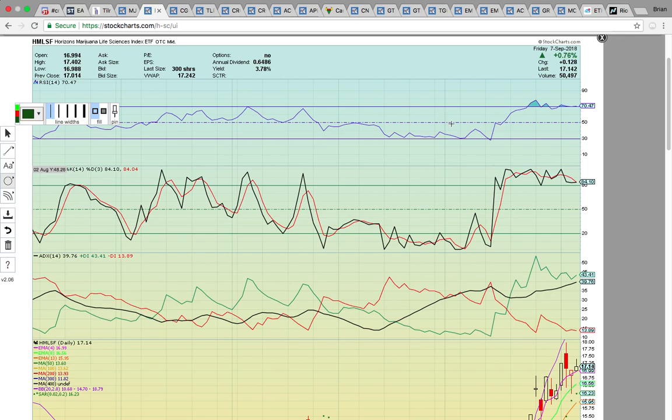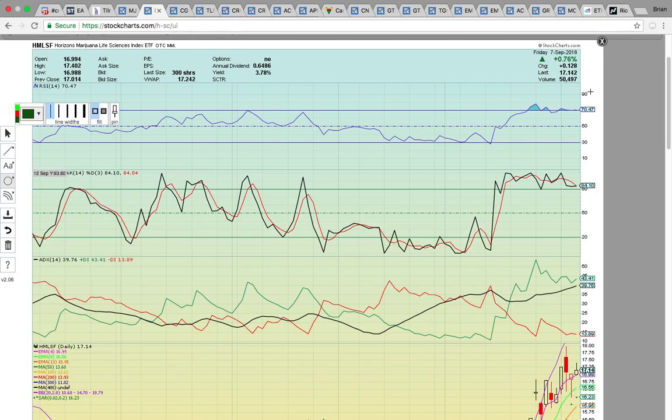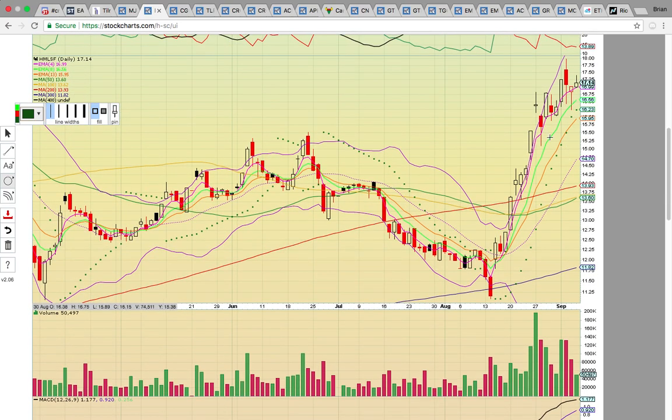Okay, let's take a look here. HMLSF. This is Horizon Marijuana Life Science Index ETF. This is following the Canadian marijuana companies. It's a very low volume type of ETF, but it does give us insight into how the Canadian marijuana stocks are trading, and you can see they've been on this parabolic run, just pushing super hard. It's clinging once again to EMA4.